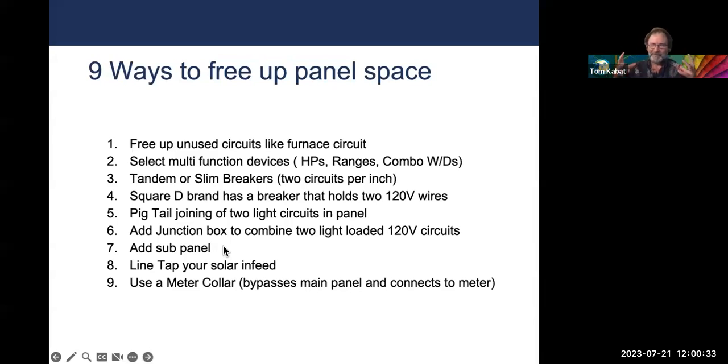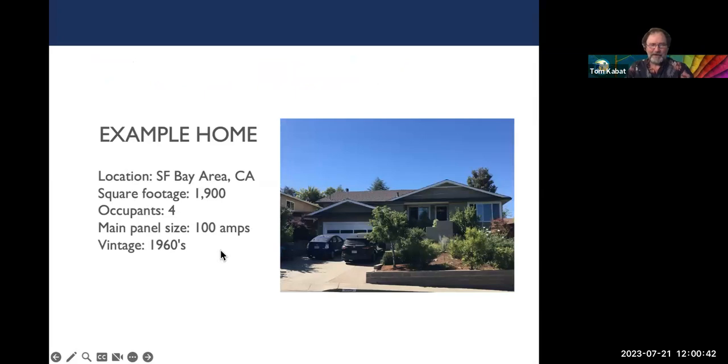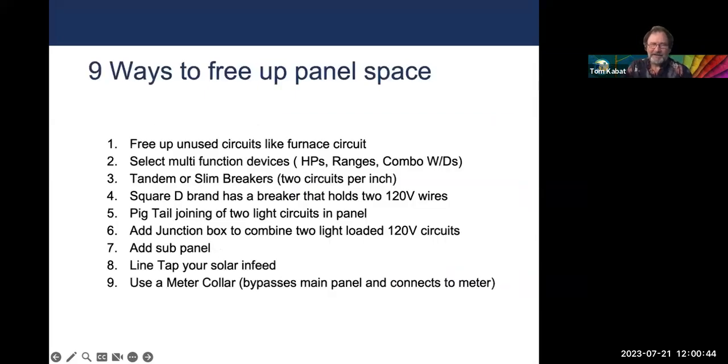Now that we've got all these efficient LEDs, we've really taken the loads off our lights. So you don't need as many circuits out in the house for that. You could add a sub panel. And that's the bigger effort way to do it.